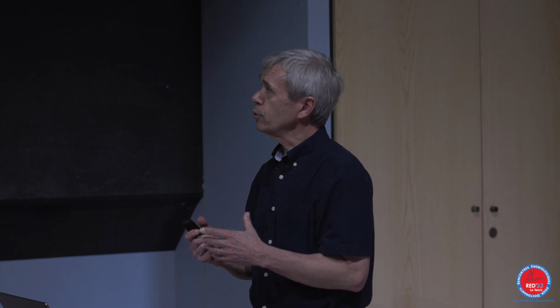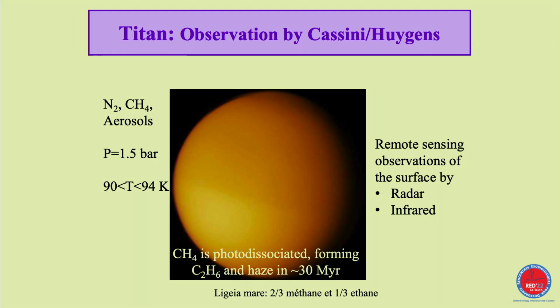And actually, in order to explain the methane, because methane is photo-dissociated very quickly in terms of geological times, it should disappear in about 30 million years. So we thought that the surface of Titan would be liquid with hydrocarbons, methane and ethane liquids at the surface of Titan. And what we discovered actually before Cassini arrived at Titan is that it was not the case, because we had some other images.